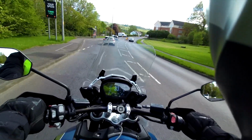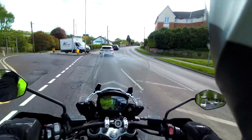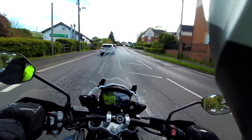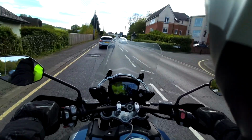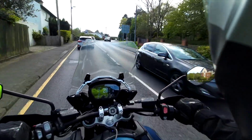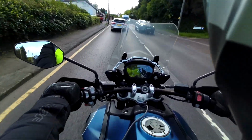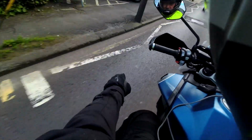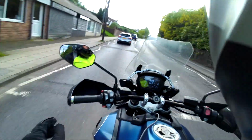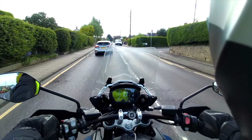So we'll see with my new Michelin Road 6. And it's dry. We've got 20 degrees air temperature, 26 degrees track temperature. Is that how it works?